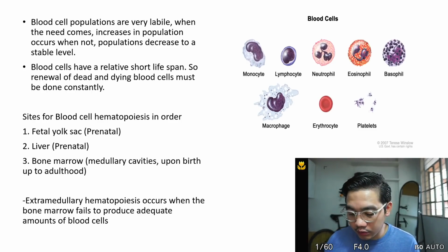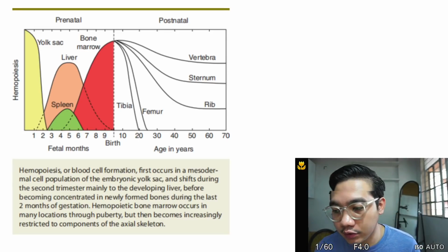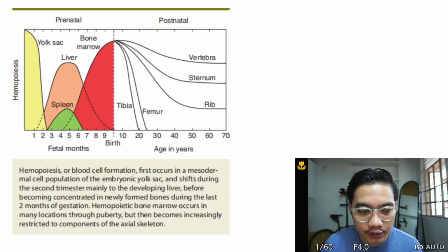Next is this table that will show the activity of the hematopoiesis, not necessarily only in the bone marrow.